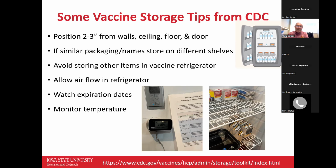Okay, avoid storing other items in the vaccine refrigerator. Now, I've been to probably thousands of dairies in my life, and very few follow this rule, but I think it would behoove us to pay a little more attention to that. Usually you find workers' lunch in there, and I'm going to show you a slide in a second of some colostrum I think should not be in there.